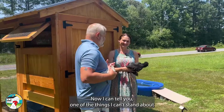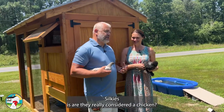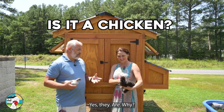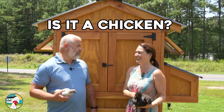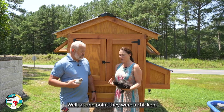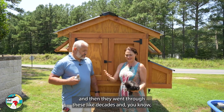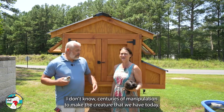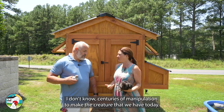Now, I can tell you one of the things I can't stand about Silkies is, are they really considered a chicken? Yes, they are. Why? Tell me what's chicken about them. Well, at one point they were a chicken, and then they went through decades and, I don't know, centuries of manipulation to make the creature that we have today.